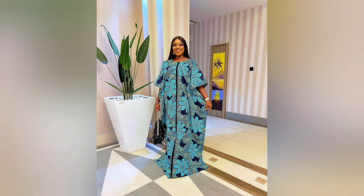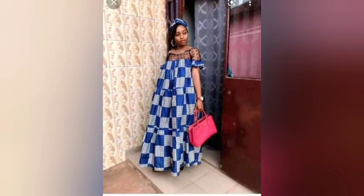Guys, look at this Marzi Ghana style. There's a lot of styles with different prints, beautiful colors.